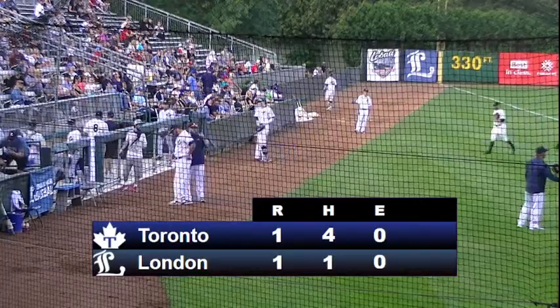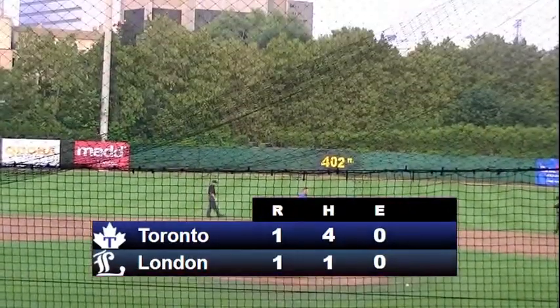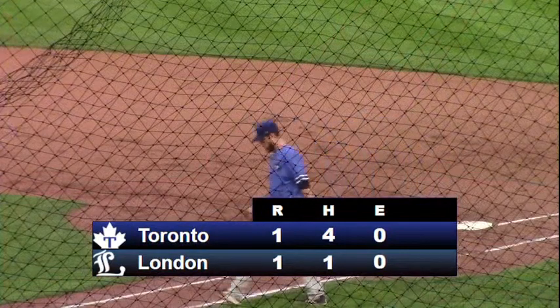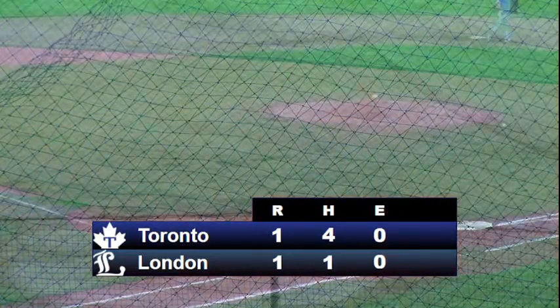And then a little bit of luck goes the Majors' way as Julian Johnson has played perfectly for the line drive. Ryan Johnston over at first had no shot of getting back. Johnston gave him a look and then touched the bag. So a little bit of luck goes in the Majors' favor, and that allowed Doyle to work out of it unscathed.